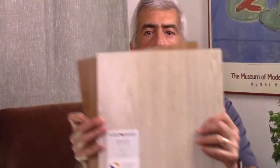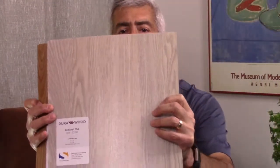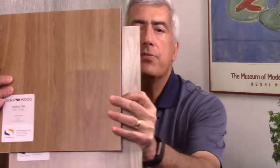Where are we, Alan? We are over here. Okay, so here is DuraWood. This is just 2 colors of DuraWood, but it's available in many colors. This is our DuraWood and DuraCrete book. This is the color palette. And again, we offer it in DuraWood and 2 colors of concrete that we are so aptly named DuraCrete.